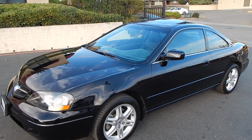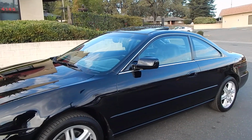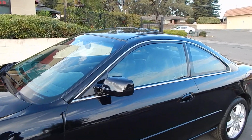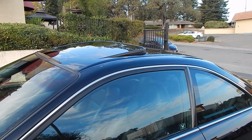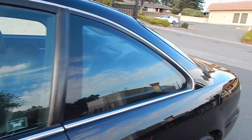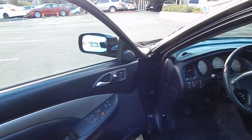Timing belt was done at about 93,000 miles, so we'll not need to do another one for well over 180,000 miles on the vehicle. All electronics are in proper working order with the vehicle. Power windows, power door locks. We have both key fobs and both keys, manuals, wheel locks, everything that came with the vehicle.